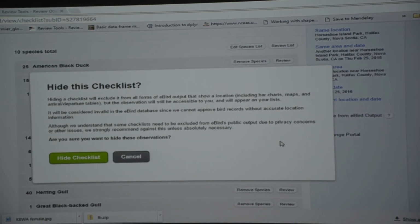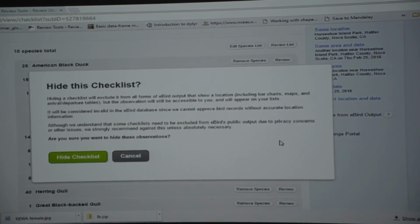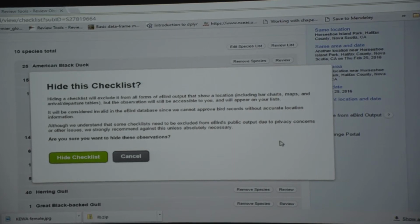And the only way it can be found would be going through all invalidated records for Nova Scotia, and I could find it, it would say user hidden. So only the reviewers for that local area would be able to find that record. And so this is essentially if you don't want anyone else to have any idea of your records. But these records will never be used for any data, right? So it's not always the best option.